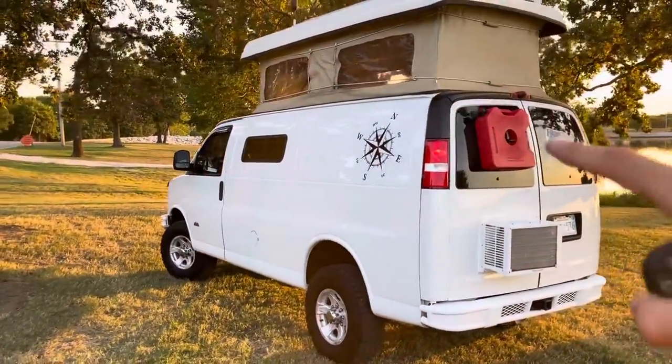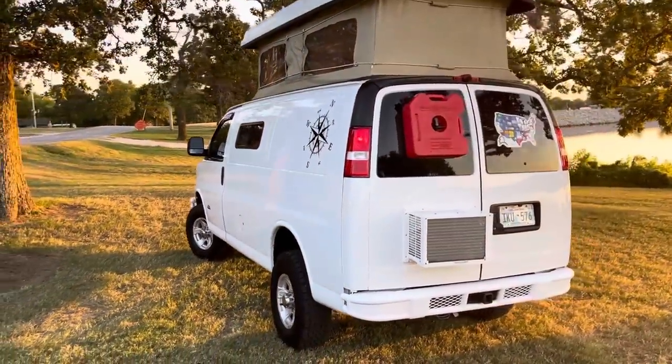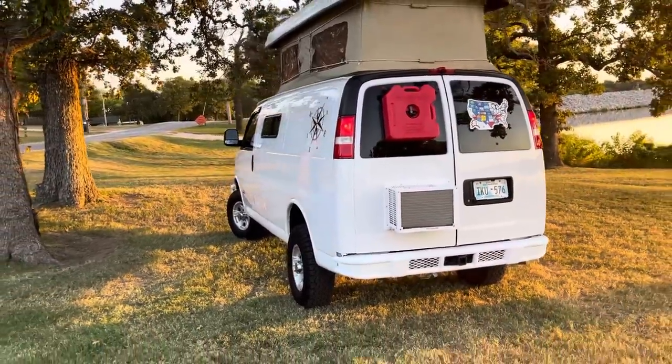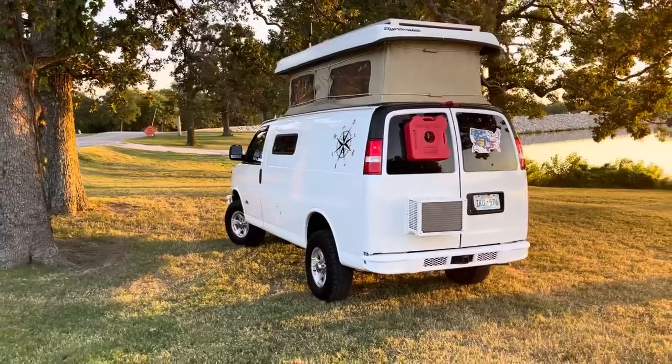It has a 3-gallon gas tank on the back. I use that for my motorcycle a lot. It has an air conditioner that you can run through the night most of the time, as long as you keep your batteries up to charge.